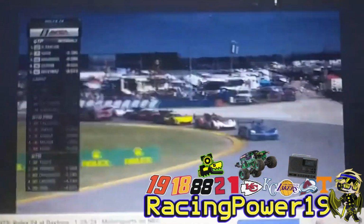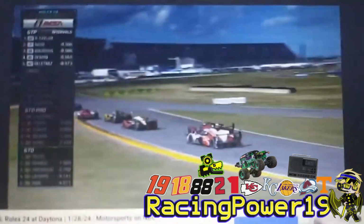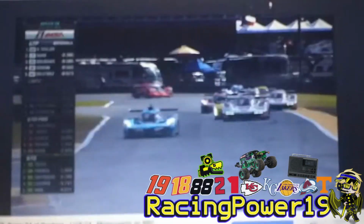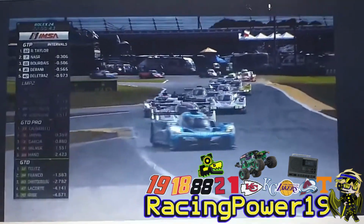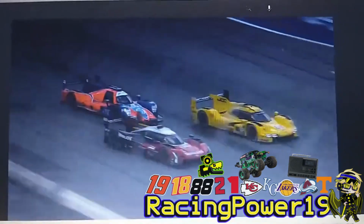It is an absolute sword fight on a tightrope when you're doing a restart in GTP. All these drivers will tell you it's so tricky to manage rear grip on the brakes. It's been gnarly from the get-go. You see, look at this. Yeah, ooh, man, that was close.